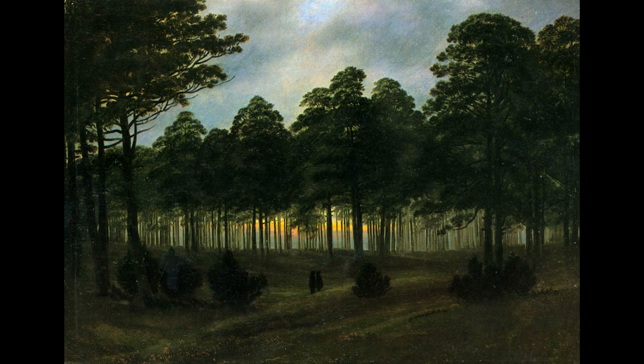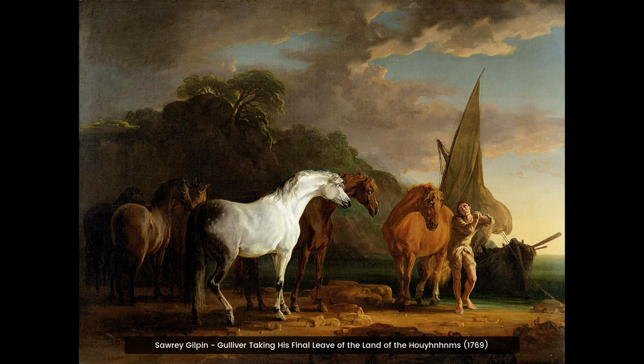This painting is a depiction of the famous scene from Jonathan Swift's novel, Gulliver's Travels. It shows Gulliver taking his final leave of the Houyhnhnms, a race of intelligent horses who live in a utopian land.